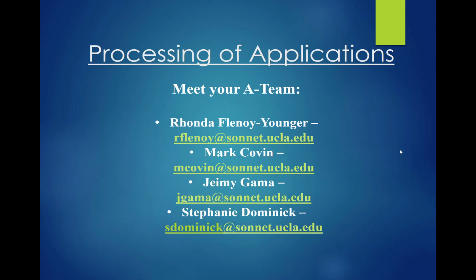But one other thing: freshmen are looked at separately from transfers. That's another thing, right? They're not competing. And transfer students, you're not competing against UCLA's actual current students, okay? You're only competing against outside applicants.